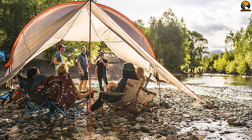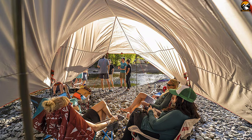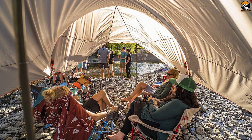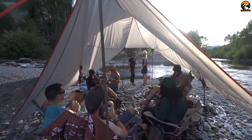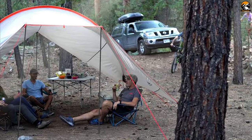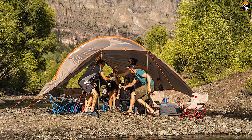Measuring 160 by 130 inches and covering a fantastic 151 square feet of ground space, the Big Shady is constructed with 68 denier waterproof fabric with a respectable rating of 1800 millimeters. So you can have your entire squad underneath the shelter, and no one gets separated and misses the fun. The wide welcoming entryway of the shelter provides ample room for spectating any celebration going on or any beautiful view.